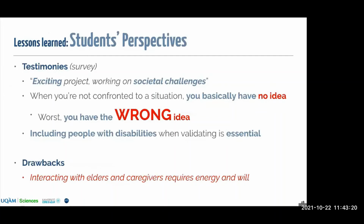What was fun as a lesson learned on this course is that the course is not elective, it's a mandatory course. So all the students, 120 students, have to follow it each year. And they're basically saying that it's an exciting project working on a social challenge. So they're aware that being inclusive in terms of the elderly and aging population is important. But the main lesson they're taking is that if you're confronted with a situation you don't know about, it's not that you have no idea, it's that you have the wrong idea. You're going to take very bad decisions. So you need to understand the situation.